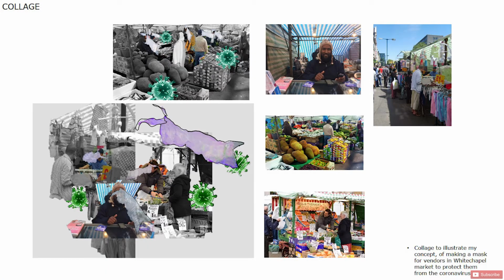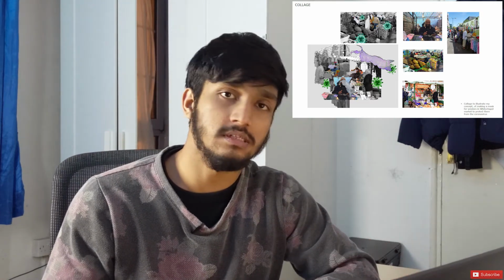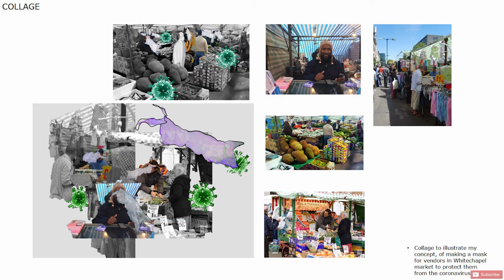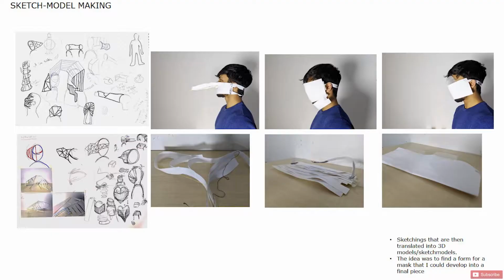So this slide collage is a workshop that we had, and we were asked to make some collages, and we had to include the location that we selected and also to show our concept. And since my concept was to make this mask to protect the Whitechapel vendors from the virus and the customers, these are the collages that I've done and the images that I took from the internet. Okay, now it's when I started doing some actual real work for the project.